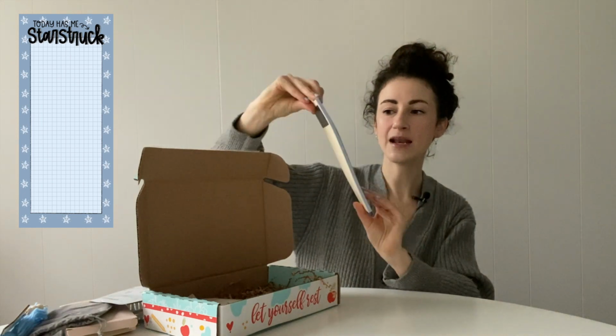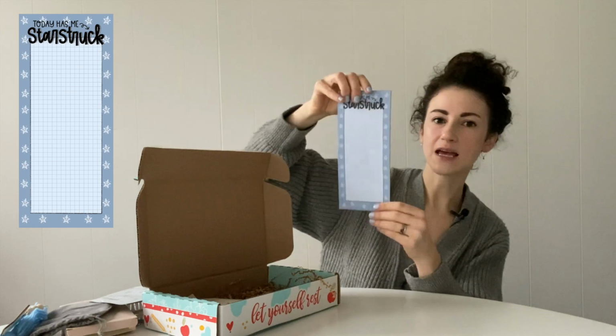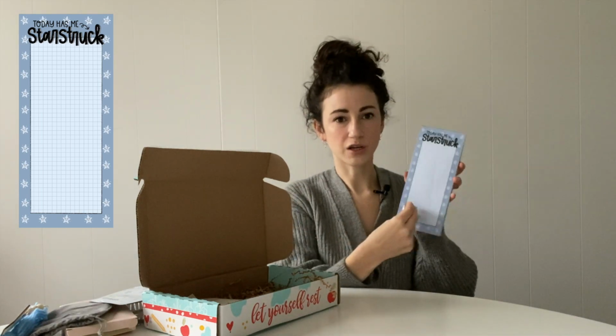Next, we have this 50-page memo pad. This was designed by Miss Sear, and it says, "Today has me starstruck." And it's got a grid on here, and it's also magnetic, so I'm probably going to put this up on my fridge. You can also put it up on your whiteboard at school.